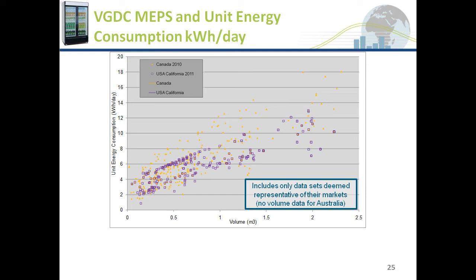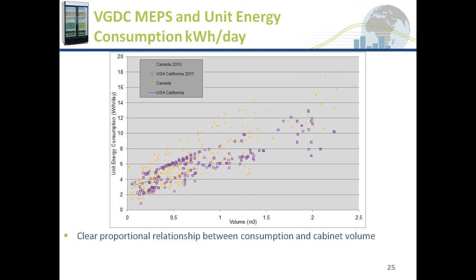If the individual product data is plotted on a scatter graph, this is what you see. We have the Canadian and the Californian data sets, which are those deemed representative of their markets. This graph is in terms of the volume of the cabinet against its consumption in kilowatt hours per day. There's no Australian data here because we had very little volume-based data for the Australian data set.